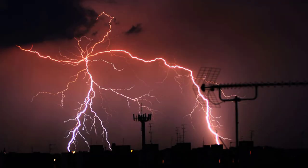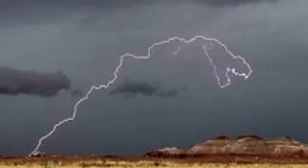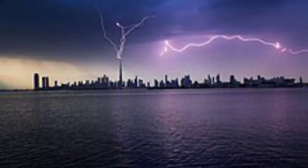Apparently, the air through which lightning passes is made up of many things. It contains many particles like gases, dust, etc. That is why, when lightning is formed, it chooses the path that has the least possible resistance. This is the reason for lightning's zigzag shape.